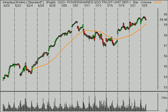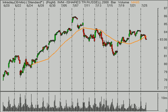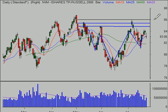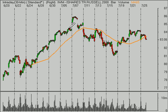So the Russell 2000, on the daily time frame, this is really the more indecisive market, but we do still see this inverted head and shoulders pattern. It's just a really unclear or not very well defined neckline area. On the 30-minute time frame, this is going to be an important near-term level that we spoke about, 84 and a half-ish area. If the market can get above there and hold above there for a half hour or so, then that would be a good sign.